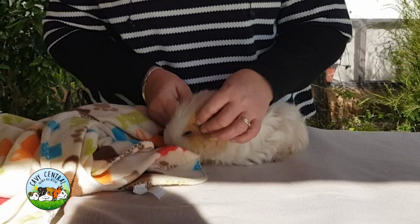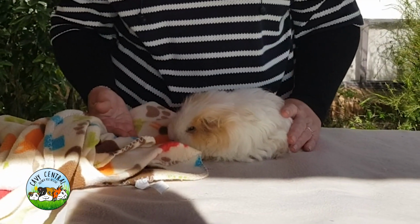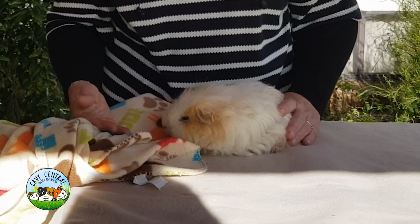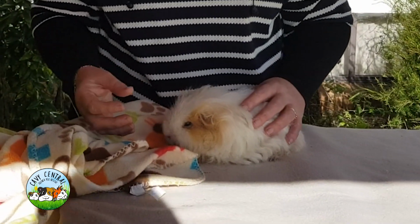So with him, in terms of where he's at now and where you're at with him, he does need a lot of support, but he's lapping from the little bowl that you put in, which is really positive.